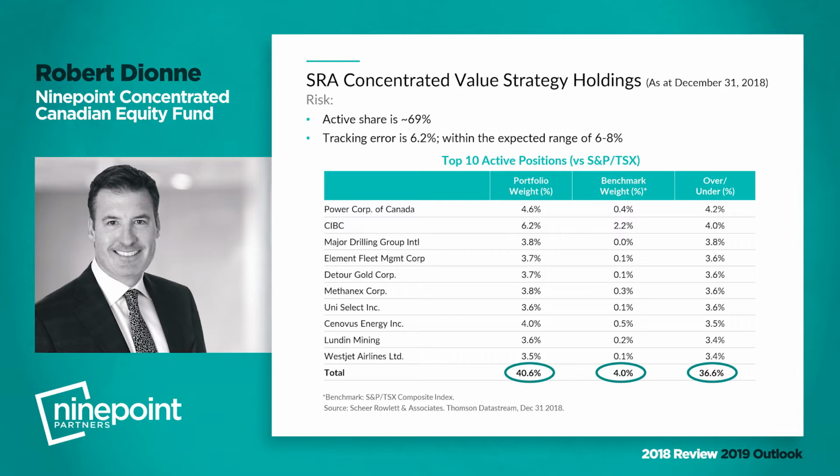As you can see in the top 10 overweights, the total weights of these names are over 40% versus an index weight of just 4%. Yes, 10 times the weight, with a current weighted average upside potential of around 40%. I believe I've mentioned all these names at some point during the presentation, except for 2, the top 2 positions, both in the financial sector.